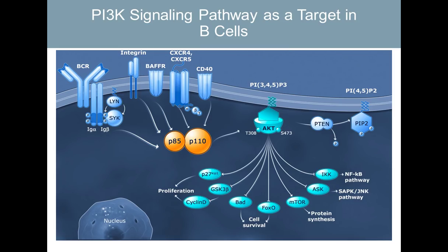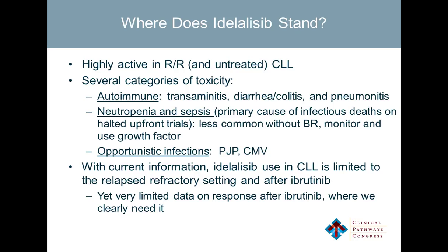All right, a brief word about PI3 kinase inhibitors. So idelalisib is a very, very active drug in both relapsed refractory and untreated CLL, but causes a wide range of toxicity that limits its use. And I like to group the toxicity into several categories. So one is an autoimmune toxicity related to CD8 T cell infiltration in the liver, which causes transaminitis, the colon, which causes an inflammatory colitis, and the lung, which causes pneumonitis. And this generally needs to be treated with rapidly holding the drug and giving steroids.